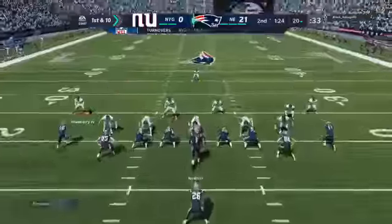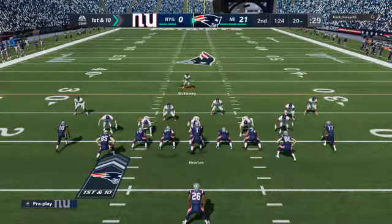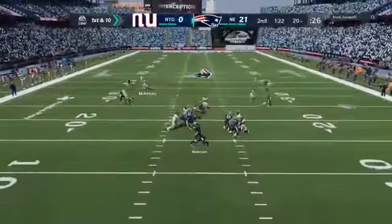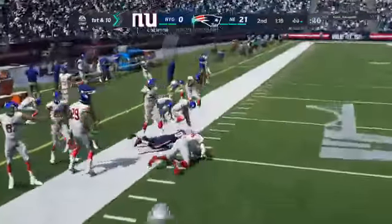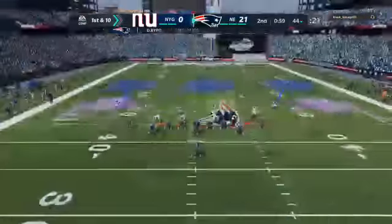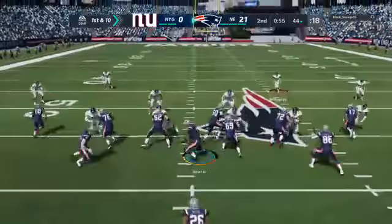The Pats at the line ready to go. Still more than a minute to go, so there is time if they want to mount something here. Not only time, but they have 3 timeouts at their disposal as well. So that changes everything that you're doing here. Without those timeouts, you can only work the sidelines, hoping to get out of bounds. Here, the middle of the field is still available because you can call timeout and regroup. Call that a very strong gain of 24. 1st and 10 at the 44-yard line.